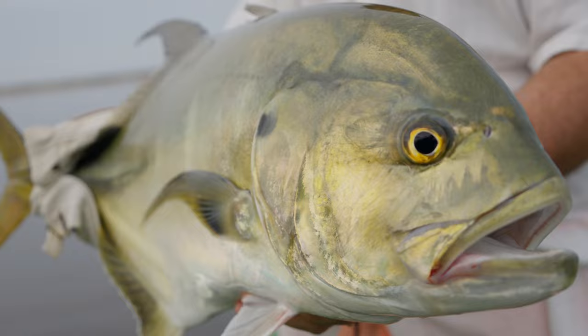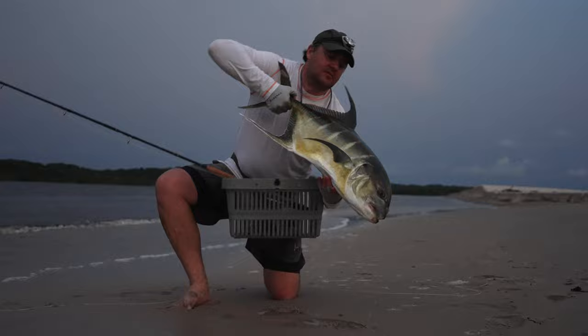I mean, you look at those colors, especially one that's been in the lagoon for a while. They're a jungle camo version of a GT. True, they don't get to 40 kilos, but hey, a 20 kilo one's going to keep you super busy.